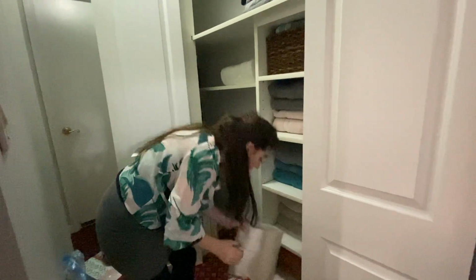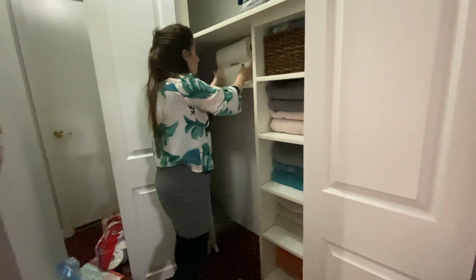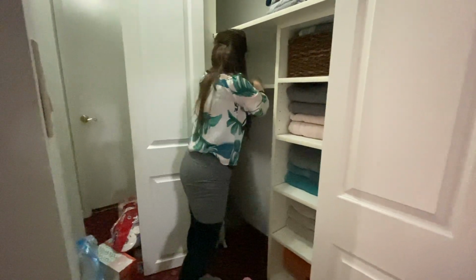And I'm just putting them in like this. I want to get bins, but for right now, I'm just putting them in like this, pushing them to the back.